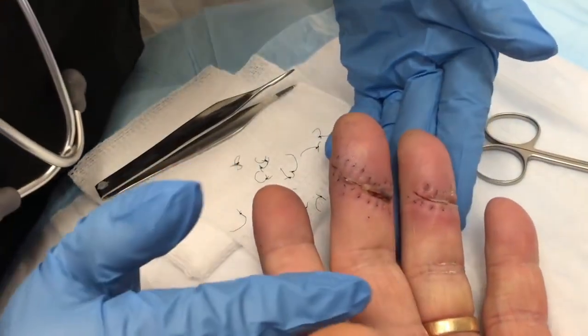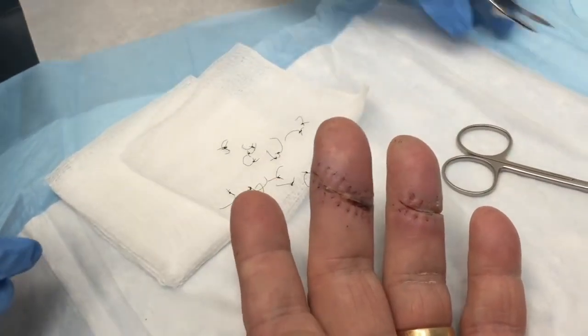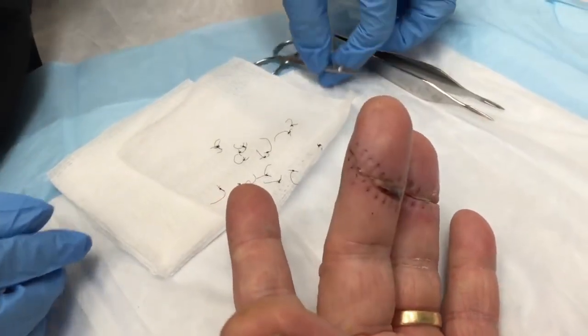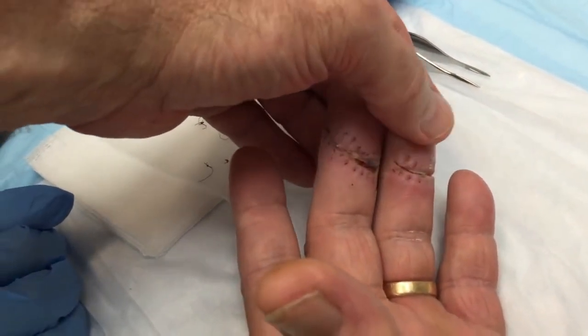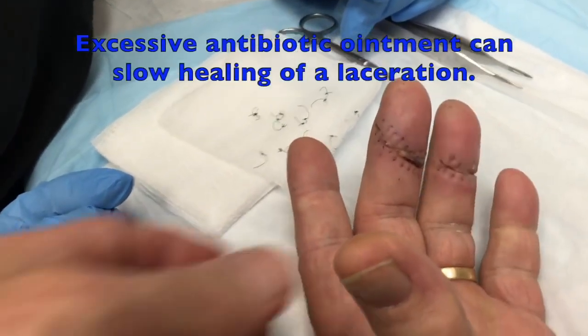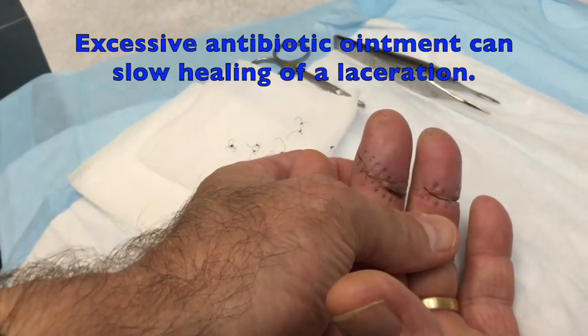Did you put any Neosporin or any ointments on that? Neosporin. Triple antibiotic, three times a day. Washed with antibacterial. That could be part of the reason why this one didn't heal very well. Why? Well, sometimes when you put ointment on it like that, it works its way down into the wound and it prevents healing. But we're going to go ahead and Steri-strip this one for you.